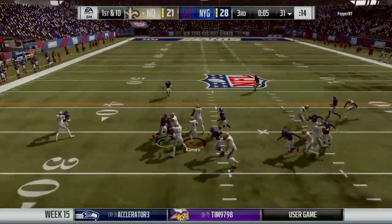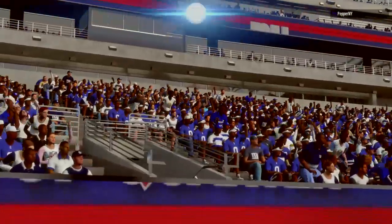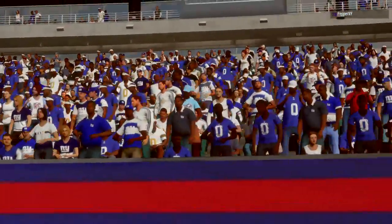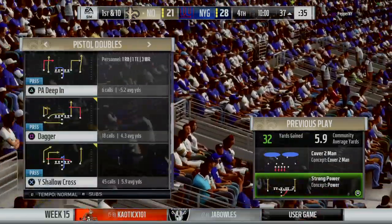They start the drive on the ground. Kamara. And they'll get this well past midfield before being stopped just before the 35. Welcome back now here in East Rutherford. It's the Saints who hold the football, but they're trailing as we begin the 4th quarter of play.